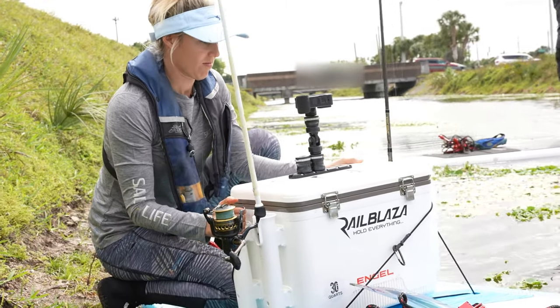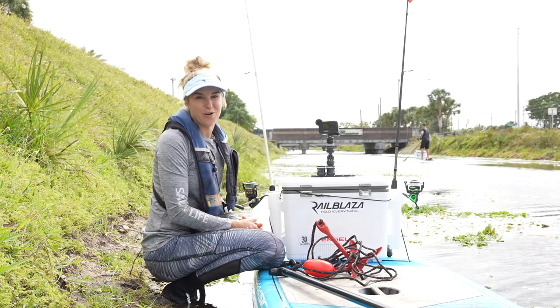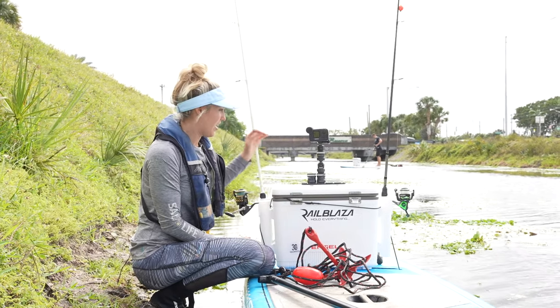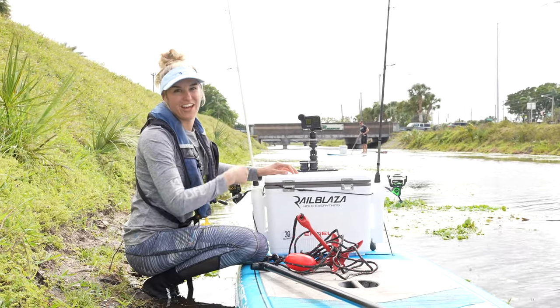So we're gonna target the peacock bass and the elusive clown knife fish. So hopefully, fingers crossed, we find some. We have a bunch of live bait. We stopped at the bait and tackle shop and we got it good to go. It's actually in Ryan's cooler that is set up for live bait.